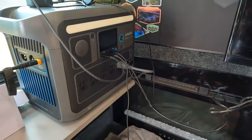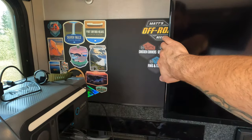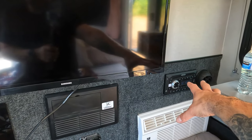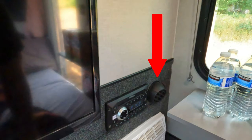And yes, I know, the cable management is less than stellar at the moment, but I do have some plans in mind to clean things up a bit. Over on the right-hand side is the Jensen head unit for the stereo. And right next to the stereo, you can see where I ran the dryer hose into the living space for the diesel heater as well.